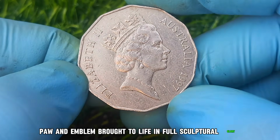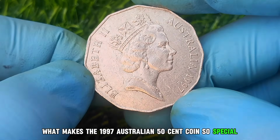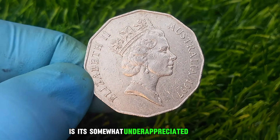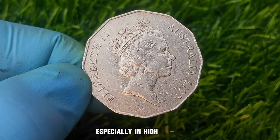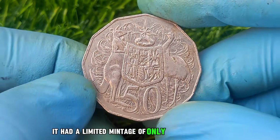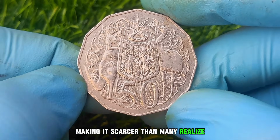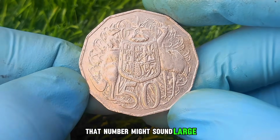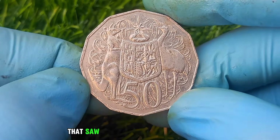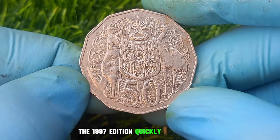full sculptural glory. What makes the 1997 Australian 50-cent coin so special is its somewhat underappreciated rarity, especially in high grades. While it wasn't a commemorative year, it had a limited mintage of only 19.2 million coins, making it scarcer than many realize. That number might sound large, but when compared to other years that saw 30 to 50 million coins produced, the 1997 edition quickly stands out.